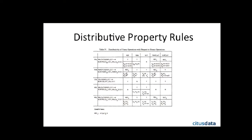This second matrix shows the distributive property rules between unary and binary operators in relational algebra. On the left-hand side, you have the unary operators, and on the top, you have the binary operators such as a join. And again, you have a yes, no, or special conditions in this matrix.